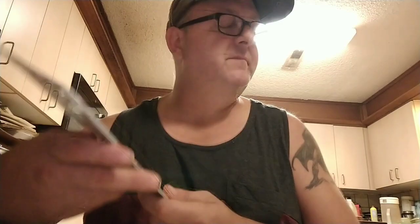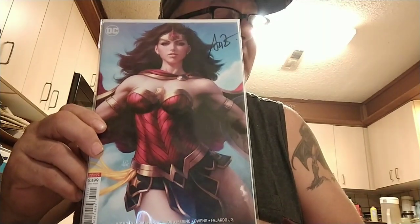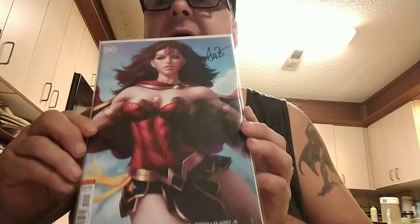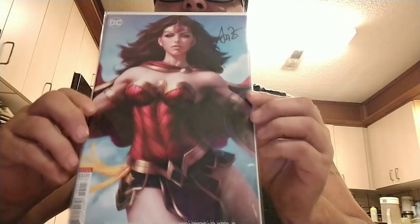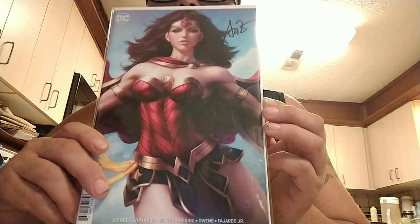All right, man, that's too bad. This one signed by Art Germ. It's the Art Germ variant. He said it's C2E2 2019, but again, man, no certificate. That's a shame. I mean, it may still hold some value. People know Art Germ's signature. I'm sure it's authentic. I don't question the guy's integrity. But yeah, I just love to have that certificate.